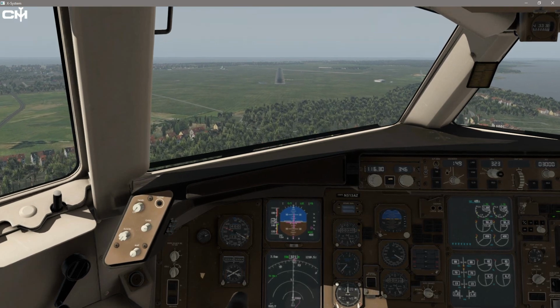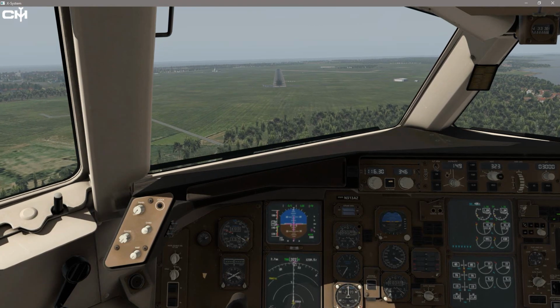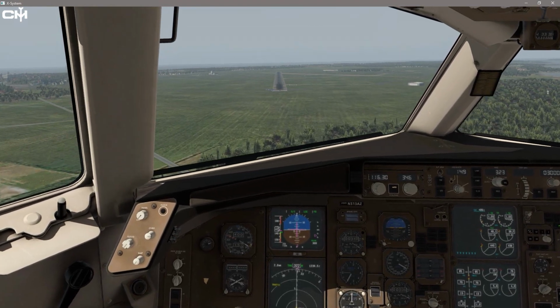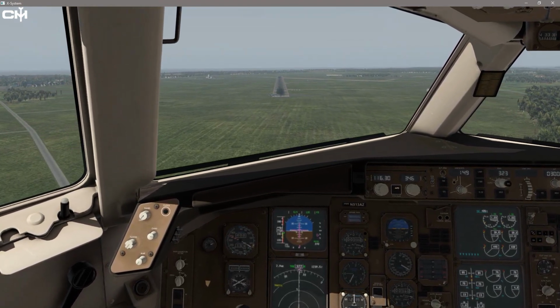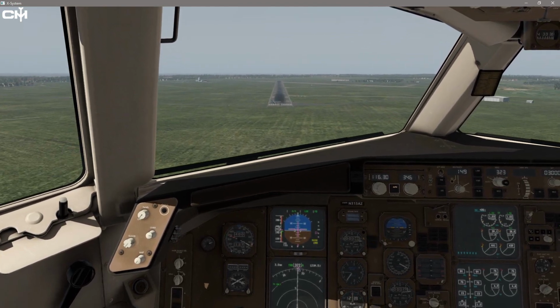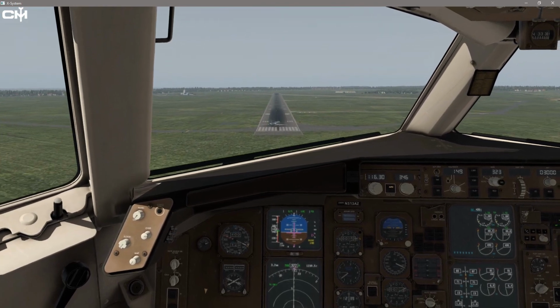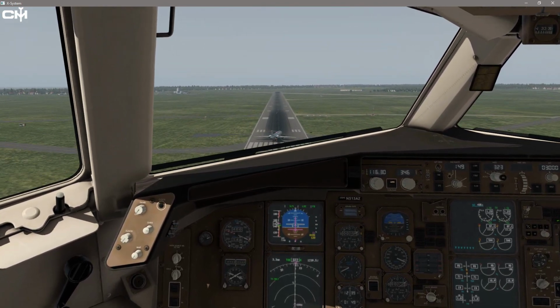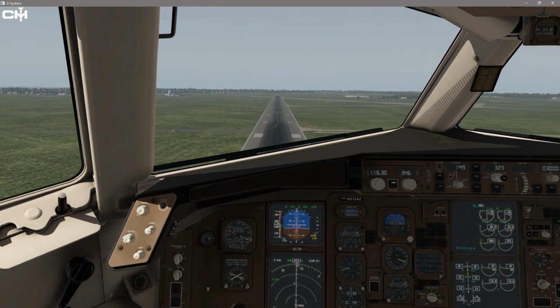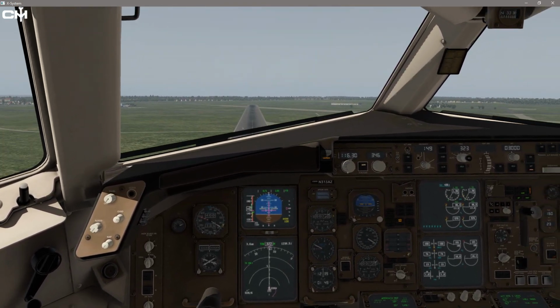Come on, baby. Don't you dare taxi onto that runway. Look at this guy. You gotta be kidding me, man. Minimums. Alright, we're going around. Glide slope. Alright, gear coming up.